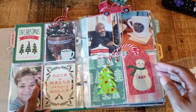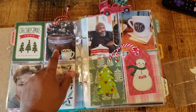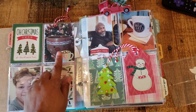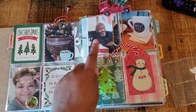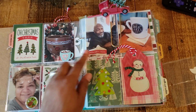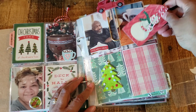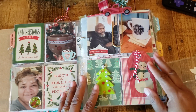Okay, so here is a picture of me. I was crafting, probably crafting in this journal. And then this is a little ginger mug that I found at a thrift store, and he is so cute. Here's a picture of my hubby. We were at Pita Cafe having lunch, and I just put a little tag here, and I did some journaling on the back of that. And I just added a lot of tags for my journaling.